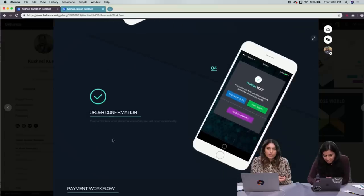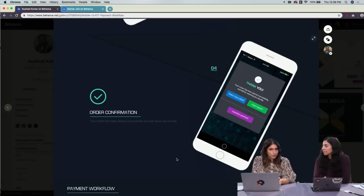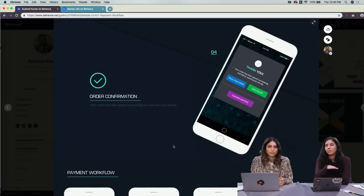Let's see. Order confirmation. Confirmation is so crucial when it comes to UX. It's the most important thing, because you don't want to leave the person hanging. Did it work? Did it not work? And then always provide somebody next steps. Once you have the confirmation screen, you can say, expect an email from us telling you how long it's going to take, or a receipt has been sent to your email. I'm glad that you put that in there. It's important to let your users know where they are during each step, and especially with a confirmation, they know that their action was successful and they're not lost.